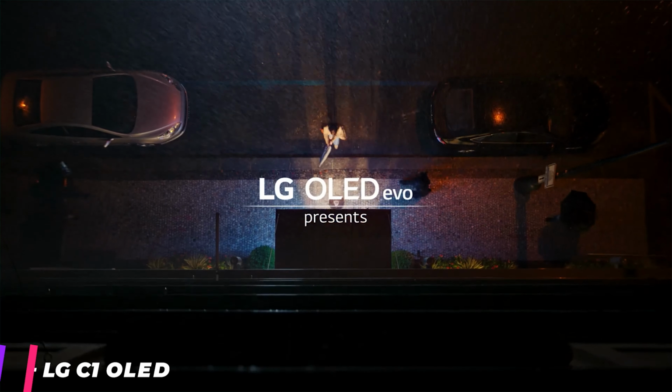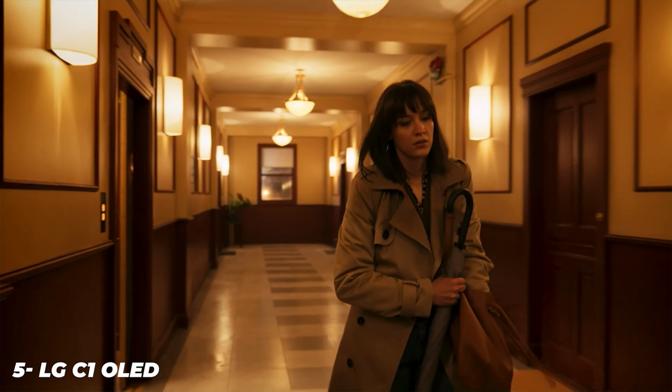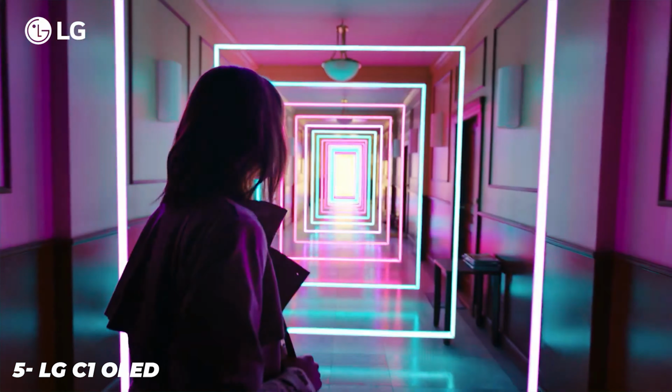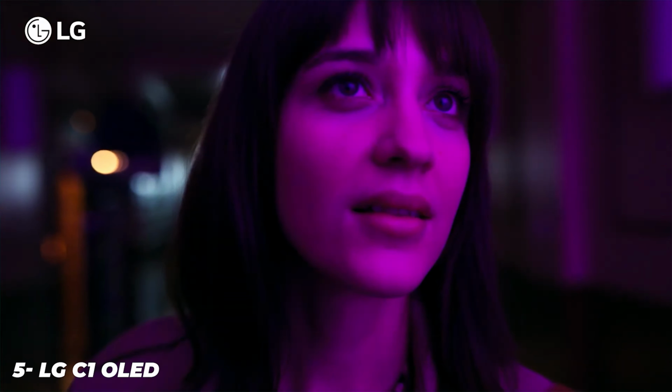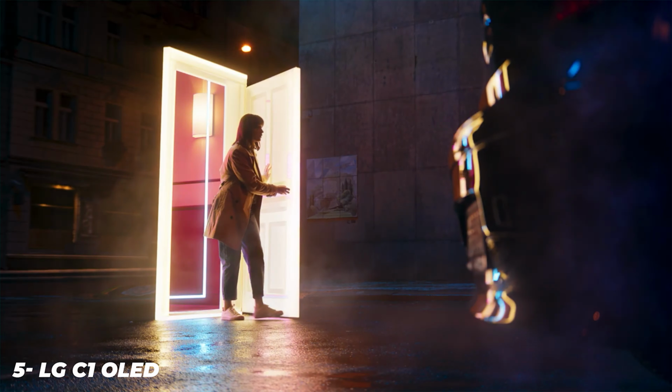So let's get started. The LG C1 OLED is the 2022 replacement for the LG CX OLED. As expected, it's an amazing TV, but aside from a few minor tweaks and upgrades, like the new game optimizer settings, a redesigned Magic Remote, and a new version of WebOS, it performs about the same as its predecessor.